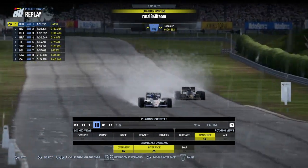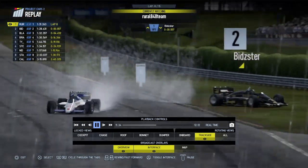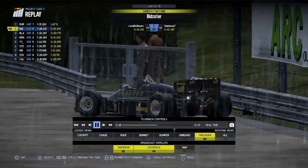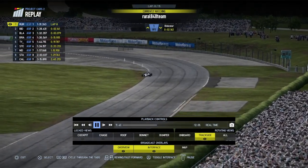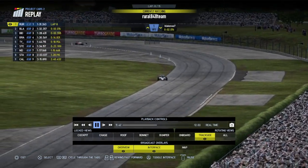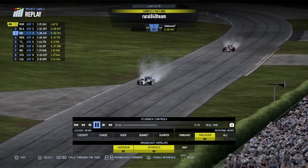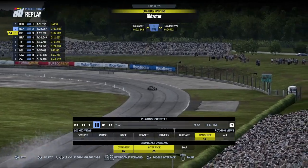Down towards Corb as Roral makes a mistake and Bidzster can't avoid hitting him. Just on the puddle, aquaplane couldn't stop and Bidzster spins and Roral sort of spins sideways as well. I don't know whether he's waiting for Bidzster or anything, but doesn't really need to, because it was just a mistake. Nothing could have happened there.